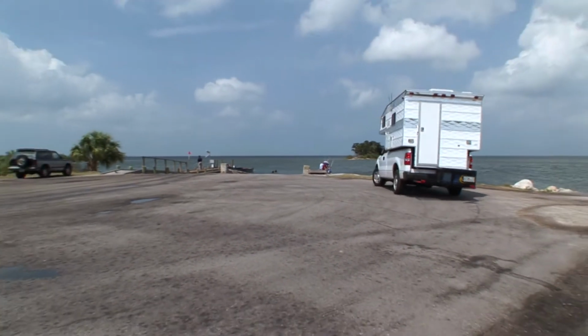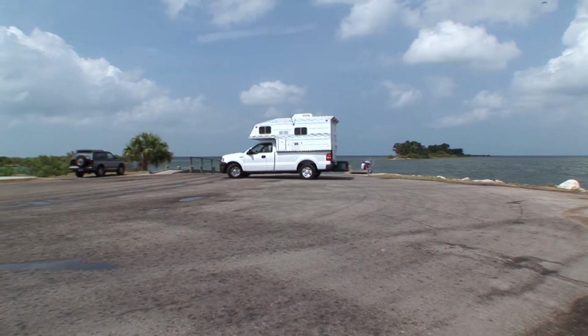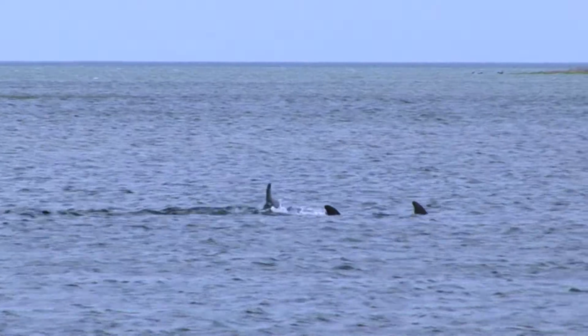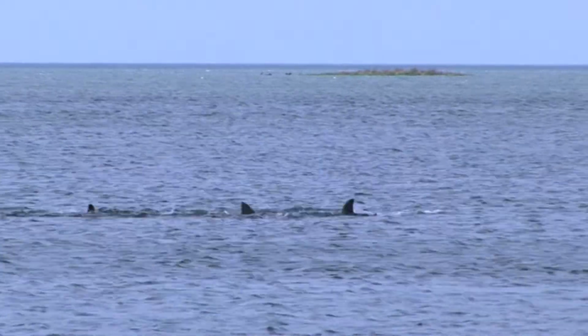At the end of the town, there's a public ramp where local residents launch their boats among the wide expanse of marshlands in the Gulf of Mexico. Here we saw a dolphin working in unison, herding a school of mullet for an early morning breakfast.